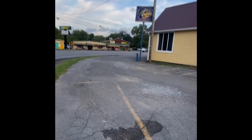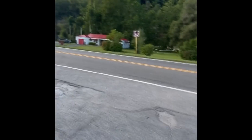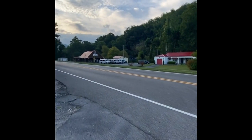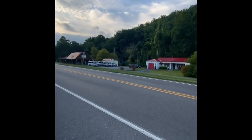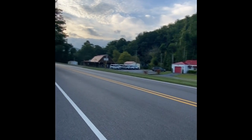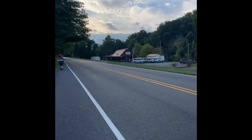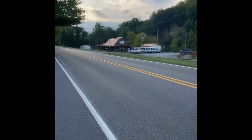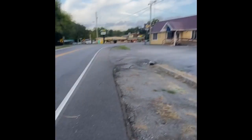Damascus, Virginia. We'll do about 11 miles today. We're a day behind, so we've rearranged our pickup for the last day. We'll make about 128 miles, something like that, 126. All right, Damascus, Virginia.